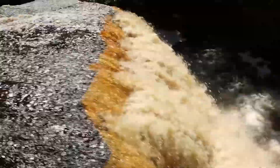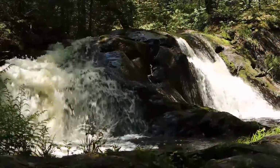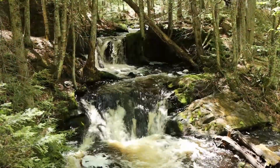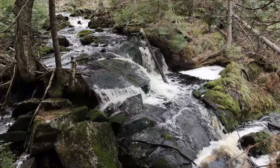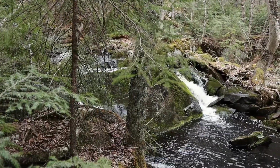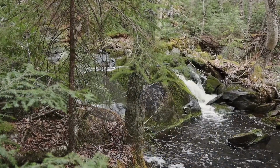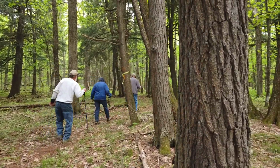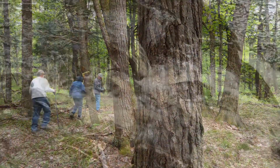The UP is home to hundreds of waterfalls, large and small, some popular tourist destinations, and many hidden deep in the woods. One lesser-known waterfall is Wildcat Falls, tucked away in an old-growth forest just north of Waters Meet. I met up with a group from Northwoods Alliance for a hike to the waterfall and to learn about this unique piece of property it flows through.